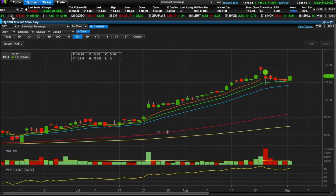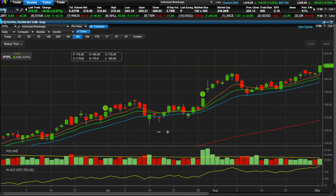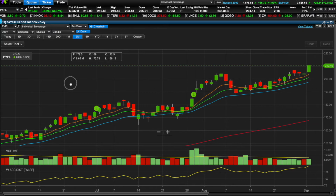But I'm going to jump over to another type of trade that I've been seeing recently that's really worked out for myself and other people that I know that are trading, is breakouts. I'm going to use an example today, PYPL, which is PayPal.